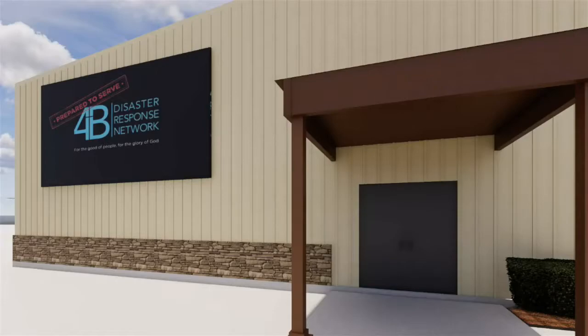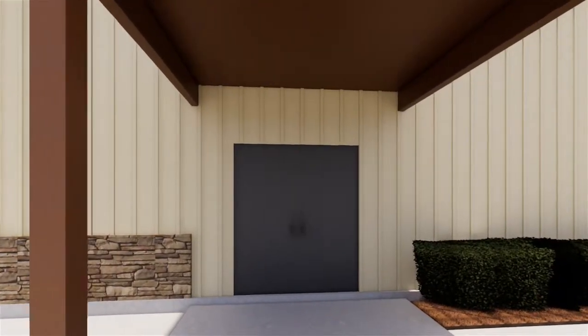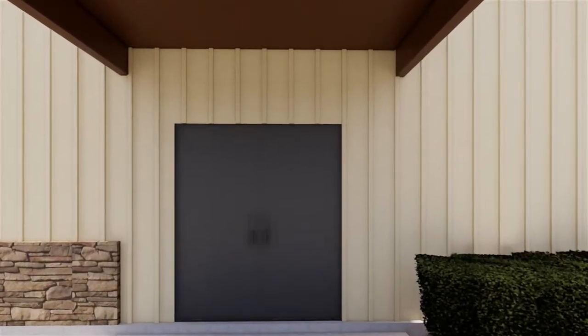I wanted to give you guys a chance to walk through our new operations center. Now, what you'll see in just a moment will not necessarily literally be what the finished product will look like, but it'll give you an idea of what we're trying to accomplish here. And this building is located on the campus of New Life Fellowship Church in Texas City at 2700 Texas Avenue.